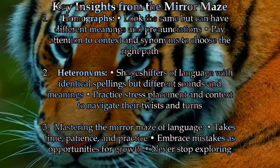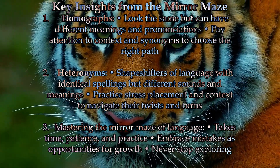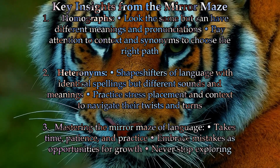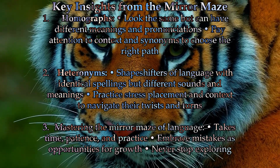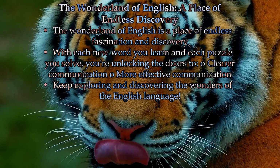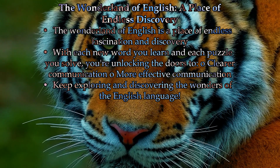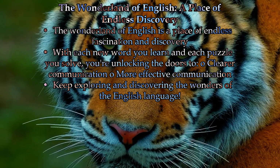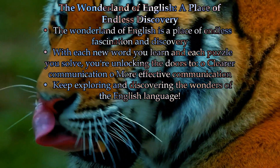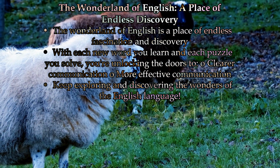3. Mastering the mirror maze of language takes time, patience, and practice. Embrace mistakes as opportunities for growth, and never stop exploring. Most importantly, remember that the wonderland of English is a place of endless fascination and discovery. With each new word you learn, each puzzle you solve, you're unlocking the doors to clearer, more effective communication.